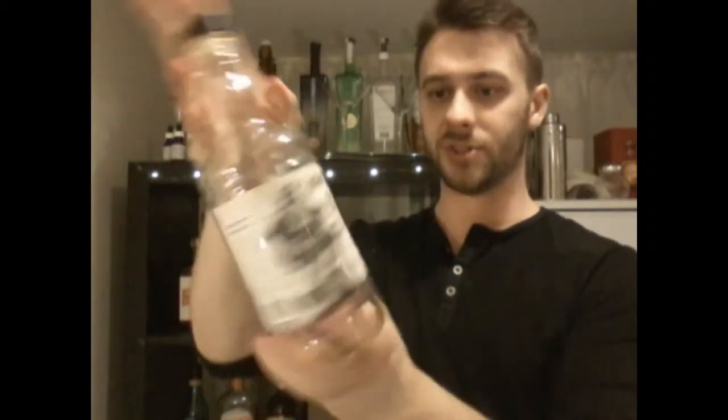For my 3rd one, I'm going to go with Captain Morgan's Black Spice Rum, which I never reviewed this stuff, actually, now that I think of it.